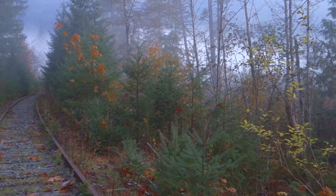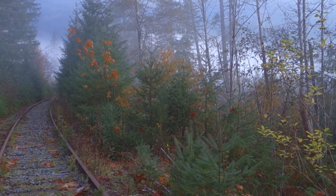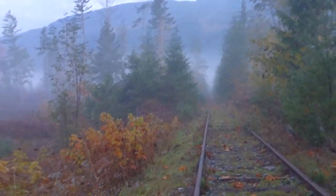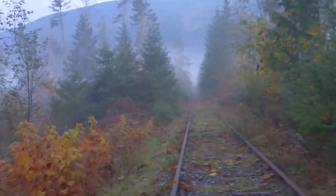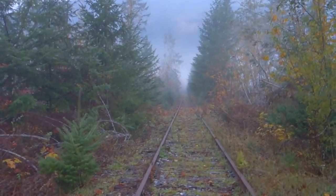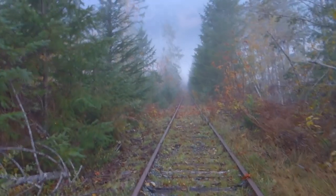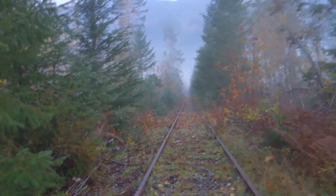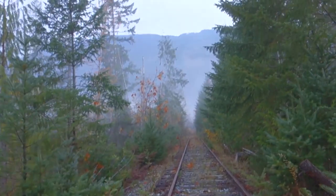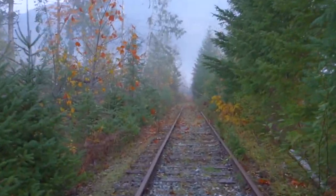This is really beautiful. Gorgeous. What a gorgeous morning. Now I'm on the second long straightaway between miles 33 and 32. I'm going geographic north, although railway timetable direction is eastward because I'm heading on the railway towards Parkville. The railway continues going straight towards the mountain. That's where I'm going.